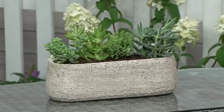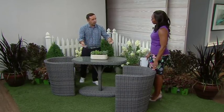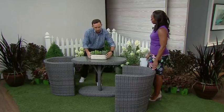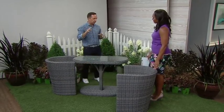Indoor, outdoor. So what I can do with this is I could say during the summer months, put it out on the patio, the deck, or in the garden. In the winter, I can then bring that inside. So let's talk about some of my favorite plants for small spaces.